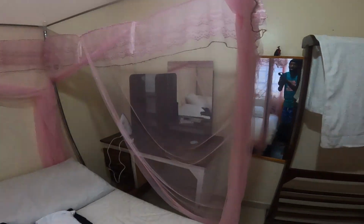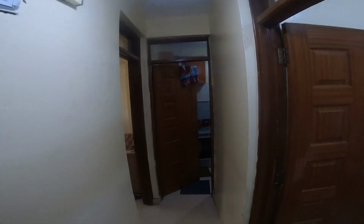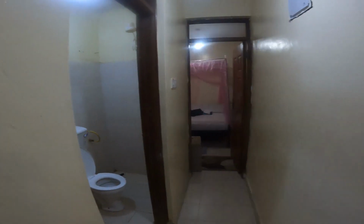And this is how the room generally looks. If you are tying your shoe or just doing something, you can sit and just relax. So this is how this house is looking like, guys. You can check out, it's quite big, it's quite spacious, it's clean. I think it's a better deal for $17, just 2,500 Kenya shillings for this space. I think I love this space, man.